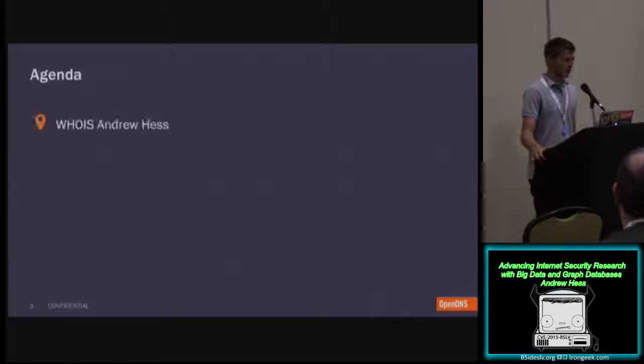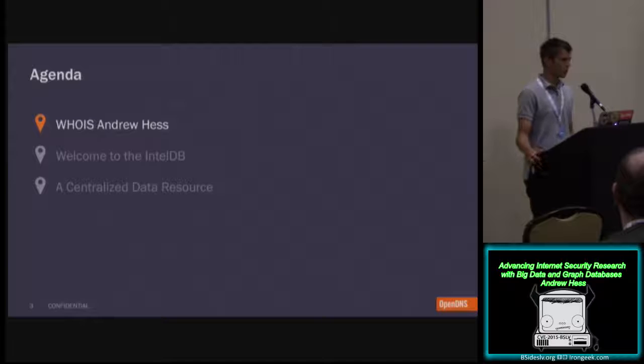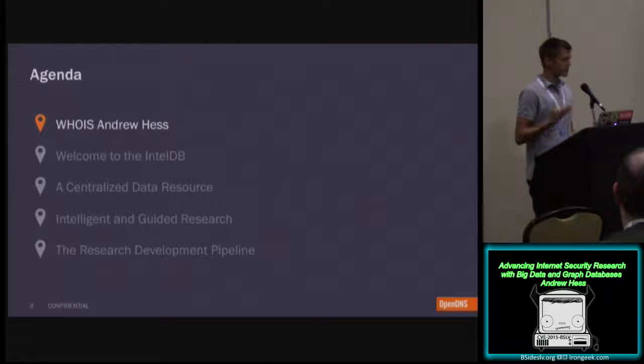So for today, we're going to talk about who I am, the team I work on, and what our role is in OpenDNS. We'll go into the project that I've been working on, which is called the IntelliDB, and how that sits inside OpenDNS as a company and how it affects our product and our research as well. Then how researchers are able to leverage that to make more powerful research, and how that ultimately affects the entire process of how research is being conducted at OpenDNS.